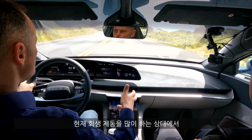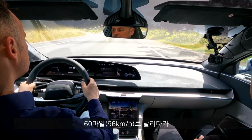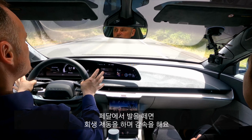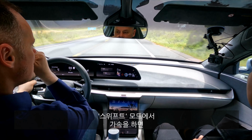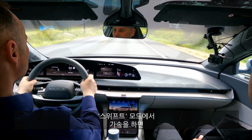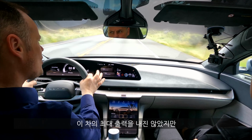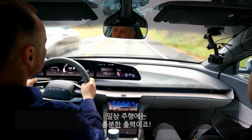What does that mean in the real world? This is on high regeneration. I'm currently driving 60 miles an hour. If I take my foot off, that deceleration is all recuperation. This, by the way, is the acceleration that you experience with Swift. Nice. So not quite the full beans, but I think enough for most people on a regular day.